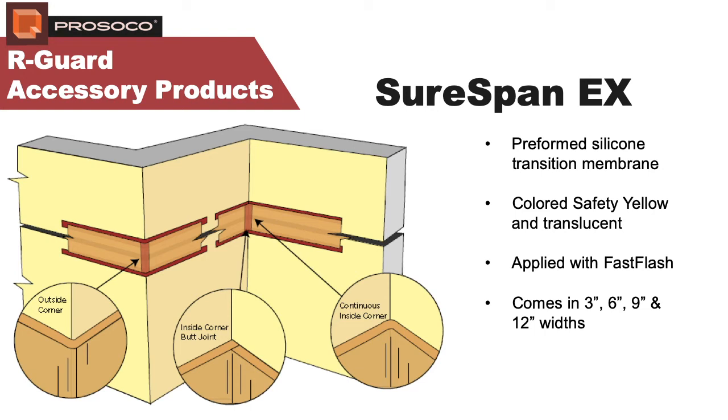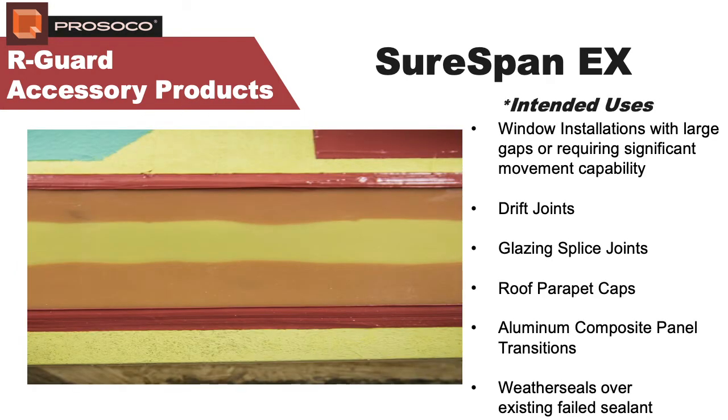SureSpan EX offers an easily applied transition option for addressing wide joints or details with significant movement requirements, while providing for a continuous air barrier system using Proseco ARGuard products. SureSpan EX is intended for use around window installations with large gaps or significant movement requirements, as well as drift joints, glazing splice joints, roof parapet caps, aluminum composite panel transitions, and over-weather sealed joints with difficult-to-remove existing failed sealant.